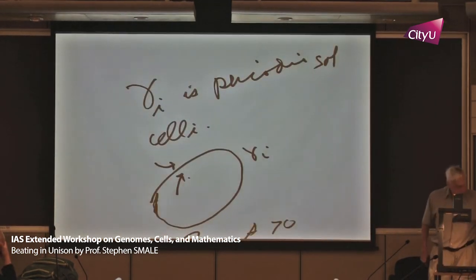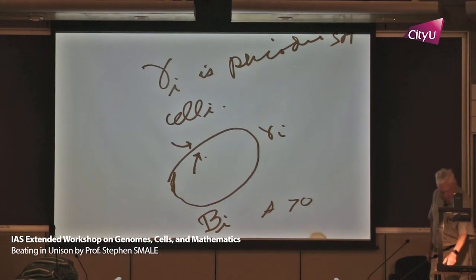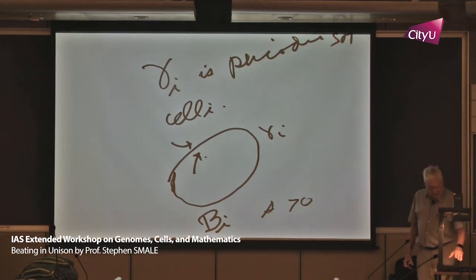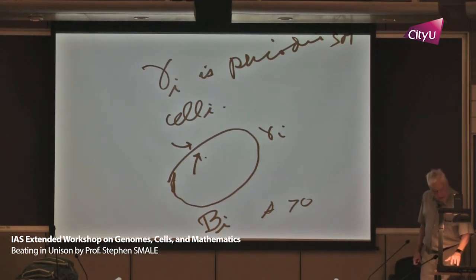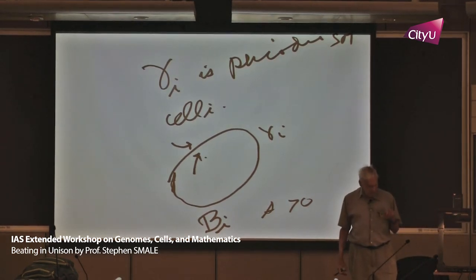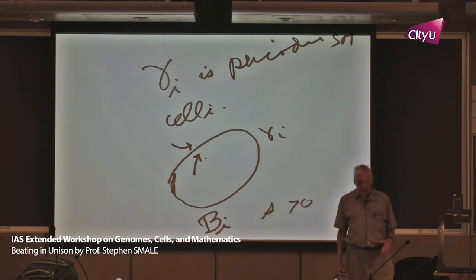So these are the equations I've been describing. X prime equals Fx minus S times L. S is just a positive number, and this is just the graph Laplacian that I've been describing. X, you have to be careful about X because it's going to have two indices. One would be the cell and the other is the protein. So this can drive you crazy if you're not careful.